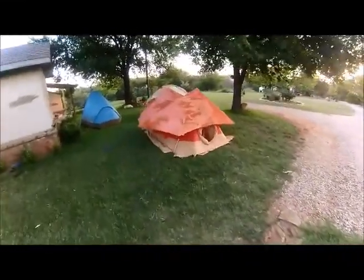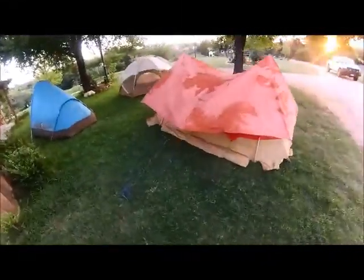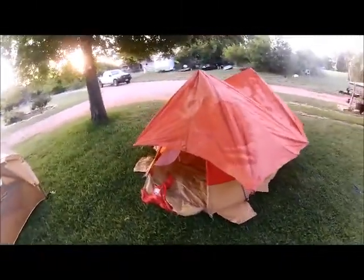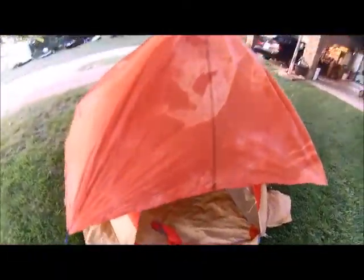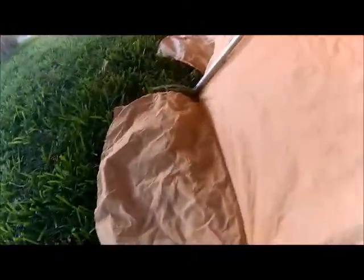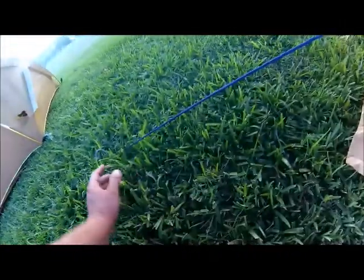Anyways, so let me show you this first one, the Expedition. It was about 1971 from Holubar, which was a Colorado company. And this is it with its little rain cover on it. Here you can see the little emblem they had, which is on its door. And yeah, it takes a lot to set this thing up with all these ropes coming out. And this one has the little snow flaps. I didn't know what these were for, but apparently you pile snow on top of this. If you can't do this in the snow, you can pile them on this. It would keep your tent from blowing away.